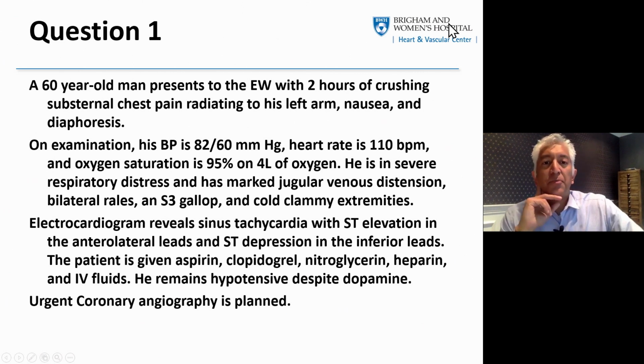This is a 60-year-old man who presented to the emergency department with 2 hours of crushing substernal chest pain radiating to his left arm with nausea and diaphoresis. On examination, his blood pressure was 82 over 60 with a heart rate of 110 and an oxygen saturation of 95% on 4 liters of nasal oxygen. He was in severe respiratory distress with marked jugular venous distension, bilateral rales, an S3, and cool extremities. His EKG reveals sinus tachycardia and ST elevations anterolaterally with reciprocal ST depressions.